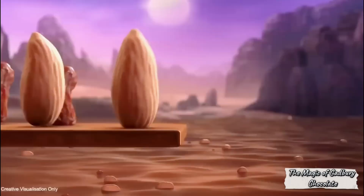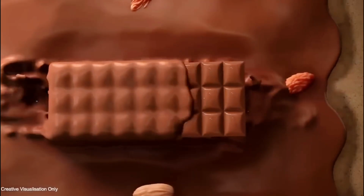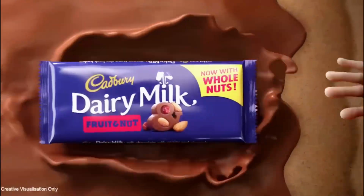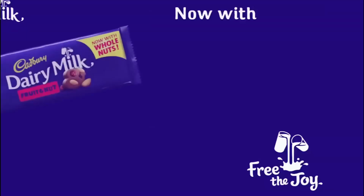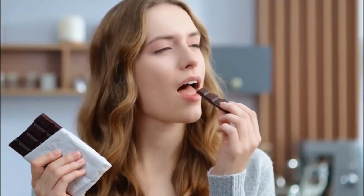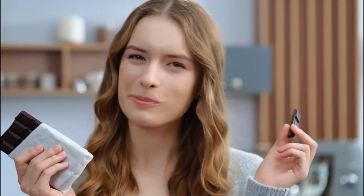Cadbury Dairy Milk is not just a chocolate bar. It's a symbol of comfort, childhood, and pure indulgence. Millions of people around the world know the taste of its silky, milky texture and melt-in-your-mouth sweetness. Yet few stop to think about the journey each bar takes before it lands on a store shelf.